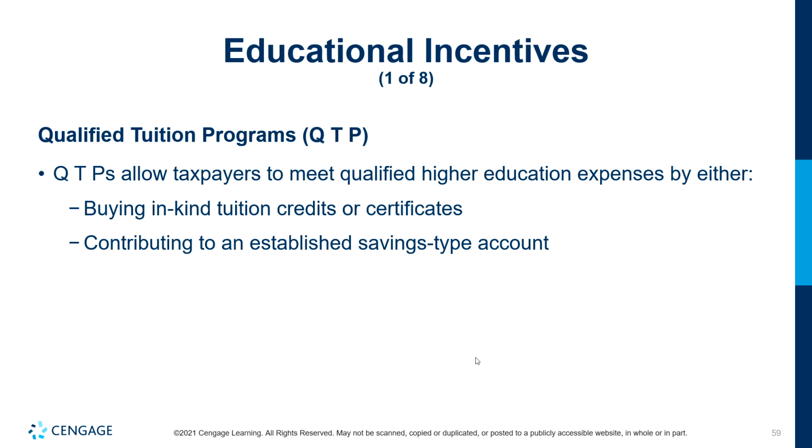First thing that we hit is QTPs, better known as Qualified Tuition Programs. Basically, this allows taxpayers to meet qualified higher education expenses by either buying in-kind tuition credits or certifications, or contributing to an established savings type account. Again, not much of a taxable item.